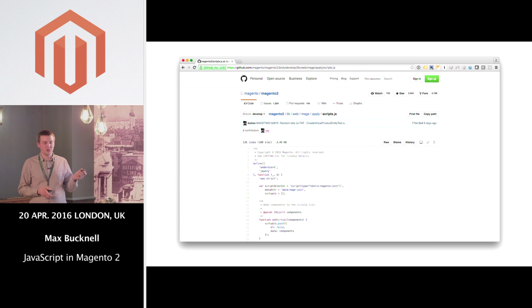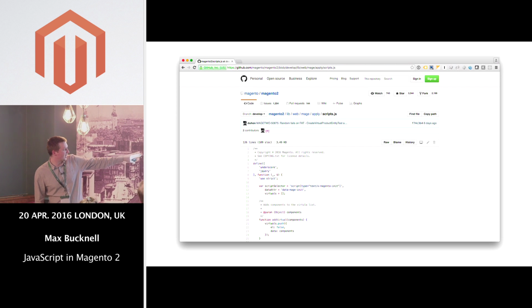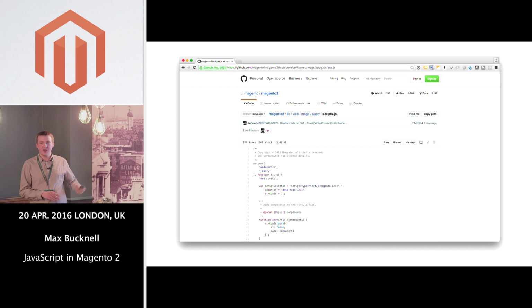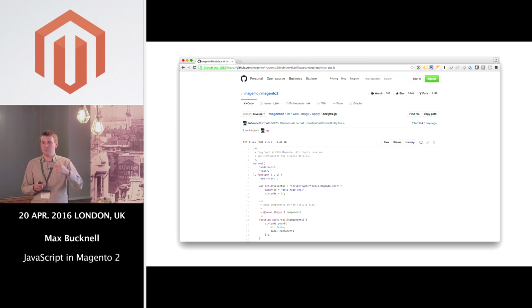They've got this code, which you can look at. Maybe you can't see, it's pretty small. There's a selector there: script, open bracket, type equals text/x-magento-init, close bracket. That selector is what it uses to find all the things that have the JSON in. It parses that JSON, finds those scripts, loads them. When it's loaded the script, it runs it on all the elements matched by that CSS selector. That's the engine room of this whole thing.